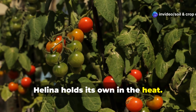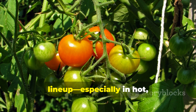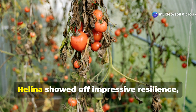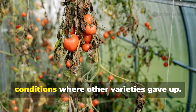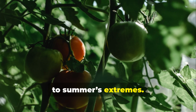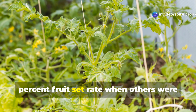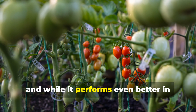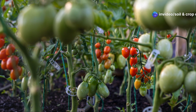Helena holds its own in the heat. Helena might not be a household name, but this Hawaiian variety deserves a place in any tomato grower's lineup, especially in hot, humid regions. Even when grown in a pot that was far too small, Helena showed off impressive resilience, producing beautifully formed clusters of fruit while continuing to flower in conditions where other varieties gave up. What sets Helena apart is its tolerance to summer's extremes. In shaded conditions and with decent airflow, it still maintained a strong 50% fruit set rate when others were dropping blossoms. Its compact growth makes it container-friendly, and while it performs even better in raised beds, Helena is a dependable variety when space and climate are working against you.